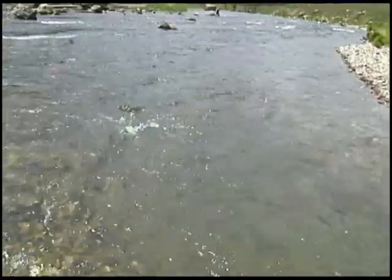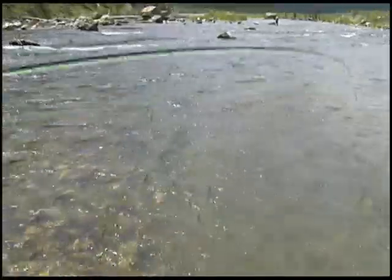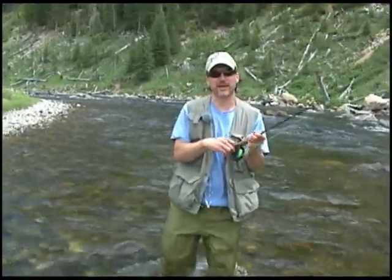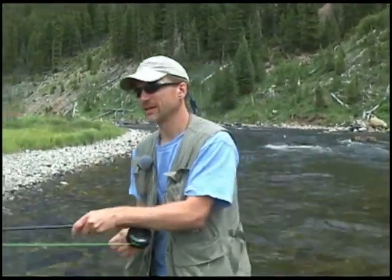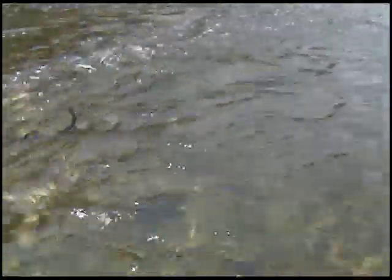Wow, that's incredible. They can jump. Oh, these guys are awesome fighters. Incredible fat fish. Now get him in the slack water. Man, something else. Get my forceps ready here. You don't like the camera. It's camera shy.